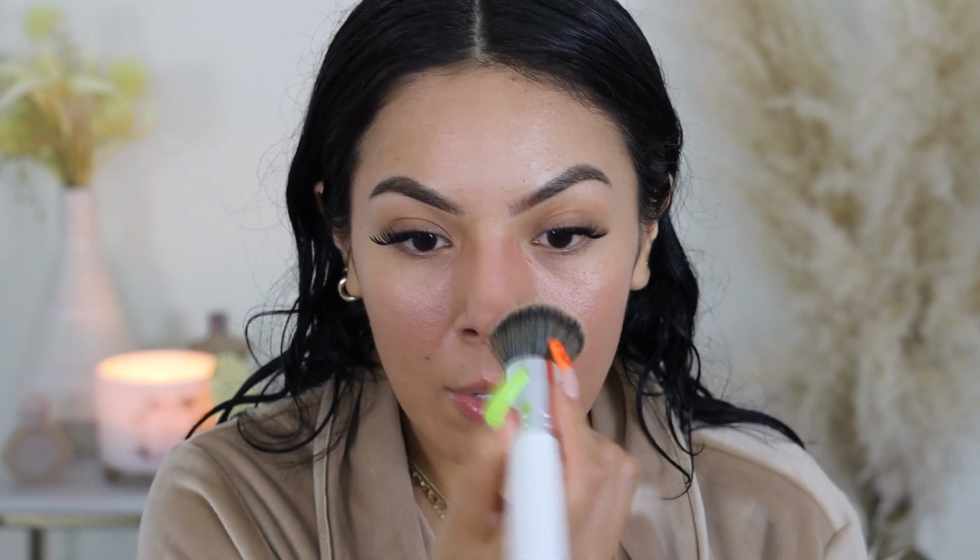I do still feel like it gives you natural vibes even with a brush. It may look a little bit more full coverage than the sponge, but it doesn't look like, oh my gosh, she went too full coverage. So for those people who like a very natural finish but still want a little more coverage, don't be afraid to use a brush, because I definitely think with a brush you can still build it up very, very nicely. This is a really beautiful formula.